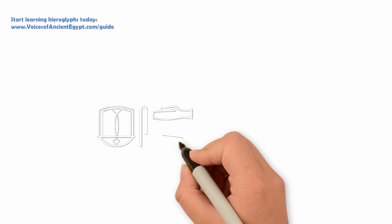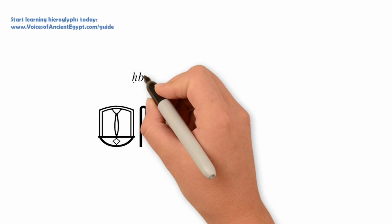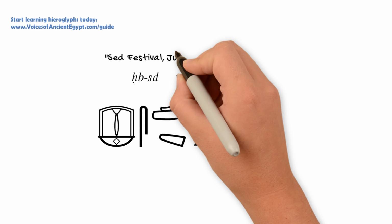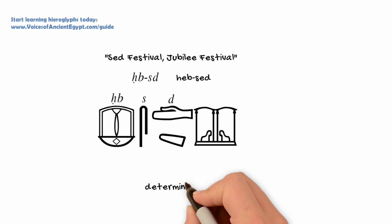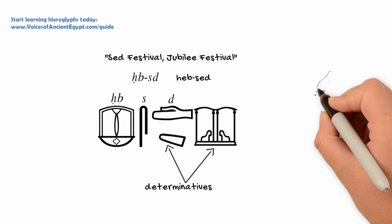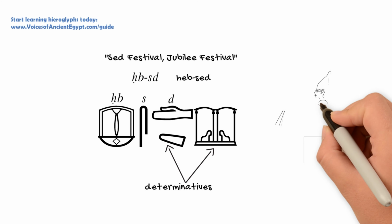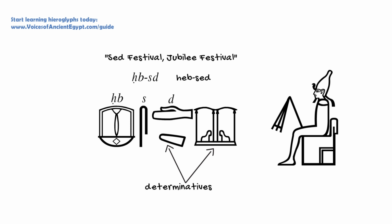So for example, the Heb-sed, that is, the Sed festival, which is often called a Jubilee festival in translation, was a festival celebrated for the king as a kind of renewal of his life and his reign. Now, this varies depending on the king we're talking about, but generally speaking, the Heb-sed was supposed to take place around the 30th year of the king as a kind of rejuvenation and renewal, and then again every 3 years after that.